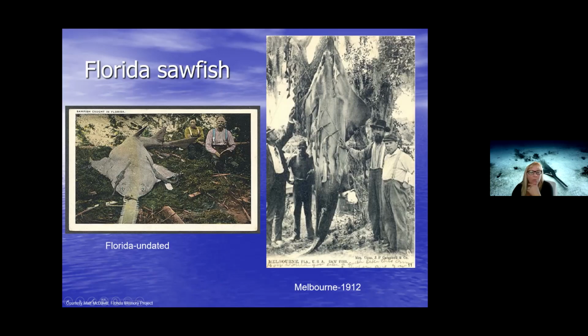A couple of these, this is an old postcard that we found. This shows here 2 fully formed baby sawfish. So that was really our first clue that the sawfish here in the United States are giving birth to these fully formed live young.